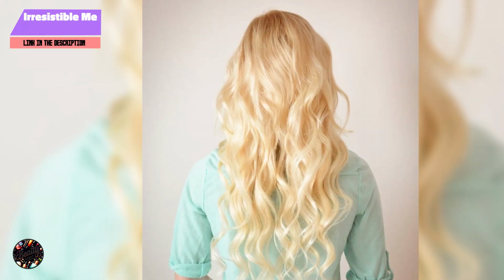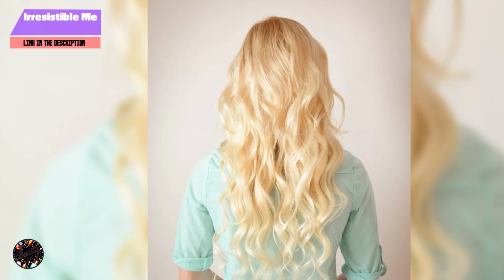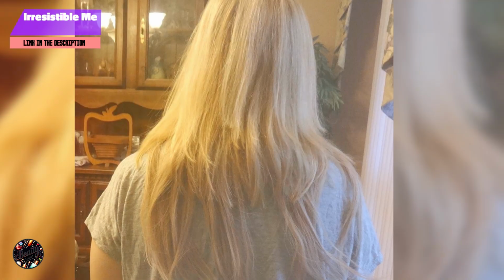Usability: Irresistible Me clip-in extensions are designed to be user-friendly, even for first-timers. The clips are easy to attach, and the extensions stay in place throughout the day. The extensions are also lightweight, ensuring they won't weigh your natural hair down or cause discomfort. Since they are clip-ins, they're easy to remove at the end of the day, and the process is quick, making them a great choice for anyone looking for a fast hair transformation.